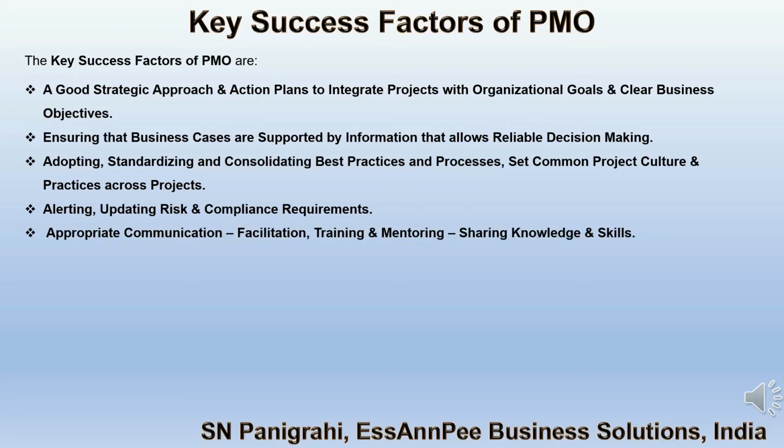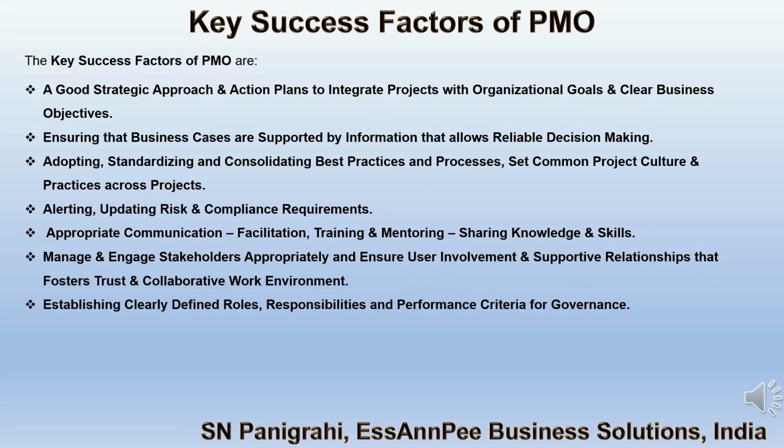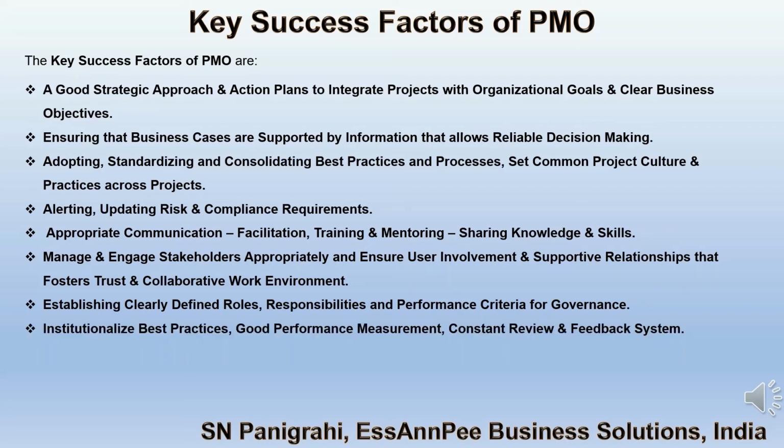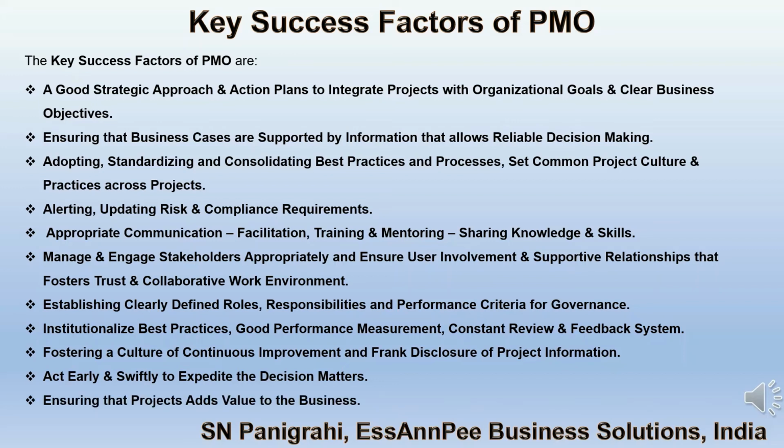Appropriate communication, facilitation, training and mentoring, sharing knowledge and skills. Managing and engaging stakeholders appropriately and ensuring user involvement and supportive relationships that foster trust and a collaborative work environment. Establishing clearly defined roles, responsibilities, and performance criteria for governance. Institutionalizing best practices, good performance measurement, constant review, and a feedback system. Fostering a culture of continuous improvement and frank disclosure of project information. Acting early and swiftly to expedite decision matters. Ensuring that projects add value to the business.